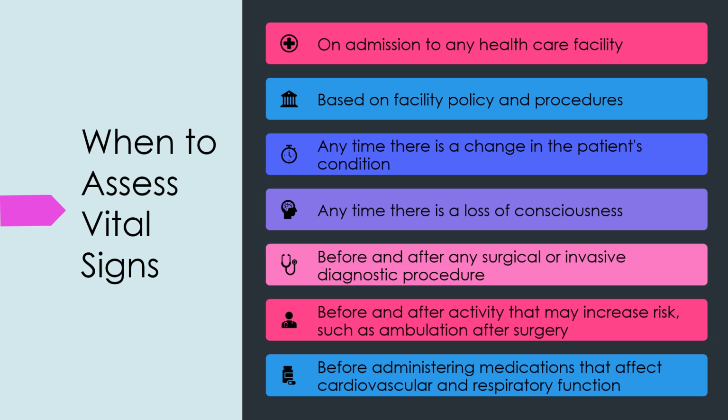We need to do vital signs before and after any surgical or invasive diagnostic procedure. This gives us a baseline set of vital signs and allows us to monitor the patient to see if they're recovering well from the procedure or not. We need to do vital signs before and after any activity that may increase the risk of harm or injury to the patient, which might be as simple as ambulation. Each person's risk is going to be different, so not everyone who ambulates is going to need vital signs.